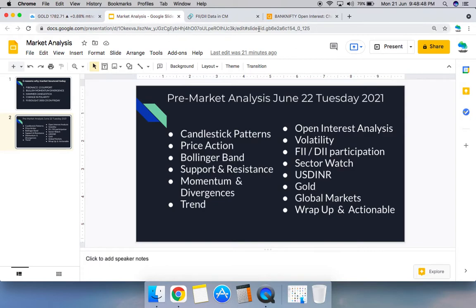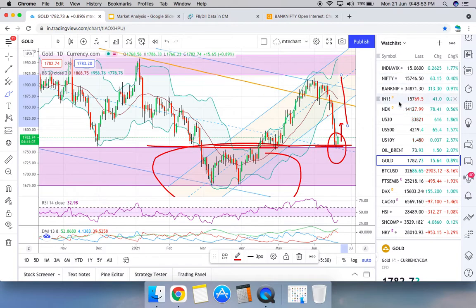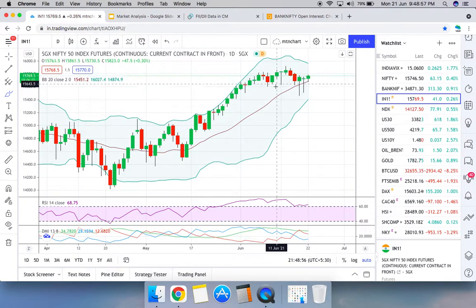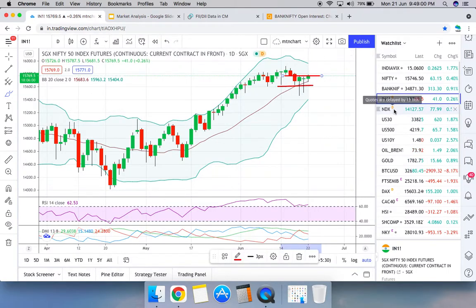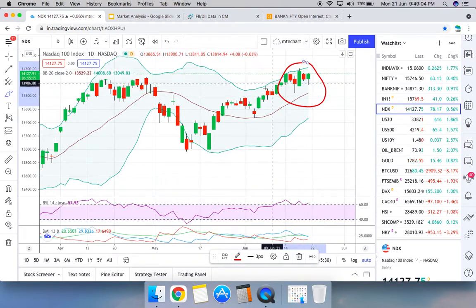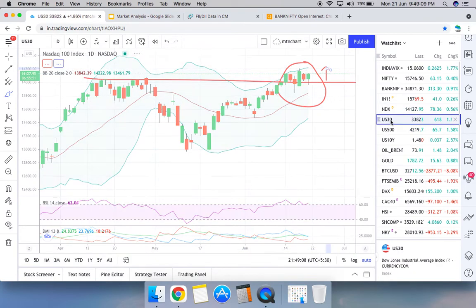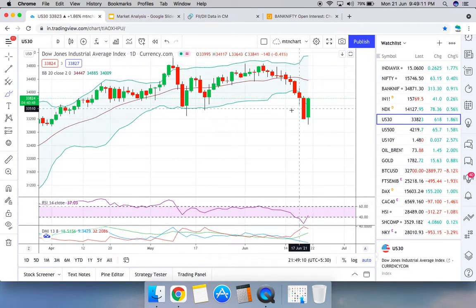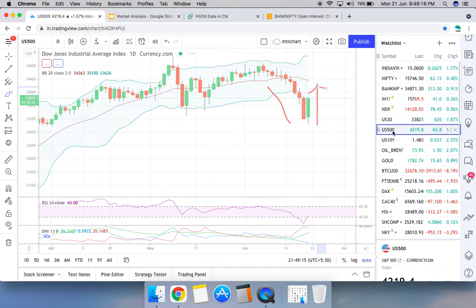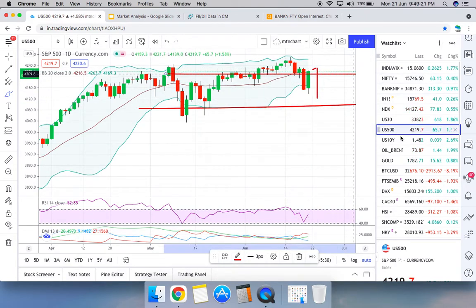So that's our sector watch and gold. Global markets were very bad yesterday. So this is SGX. SGX is picking up, recovered. We have recovered, they also have recovered. Nasdaq, yes, green, recovered, again breaking out, going up. This is Dow Jones, recovered today. S&P 500, yes, recovered. So all global markets fine, no issues there.